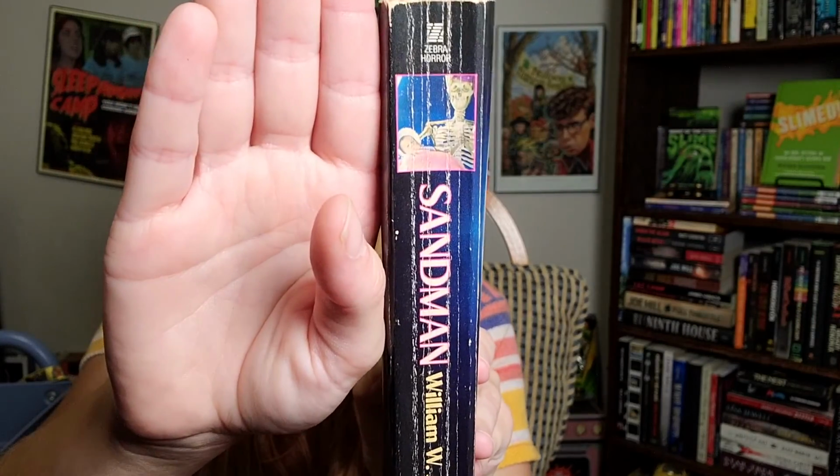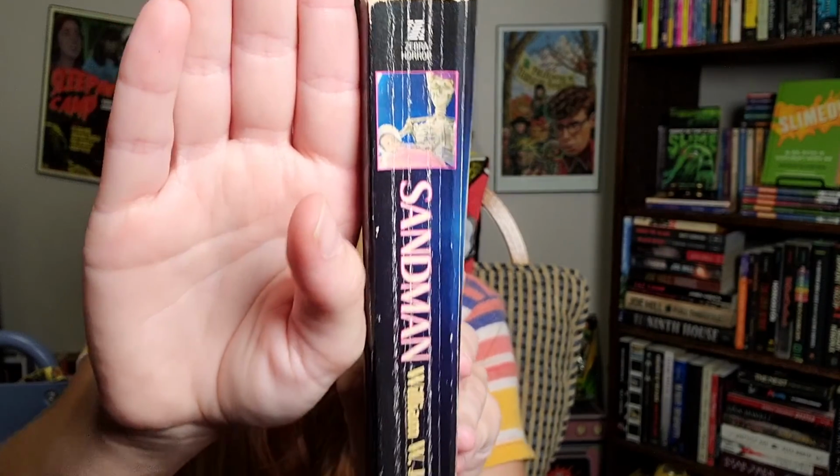The cool thing about the Zebra books though, if they are on a bookshelf, a lot of them have a picture on the spine so that you can see a little glimpse of the fantastic over-the-top cover art. So that's cool too. Alright guys, well that was my entire haul.